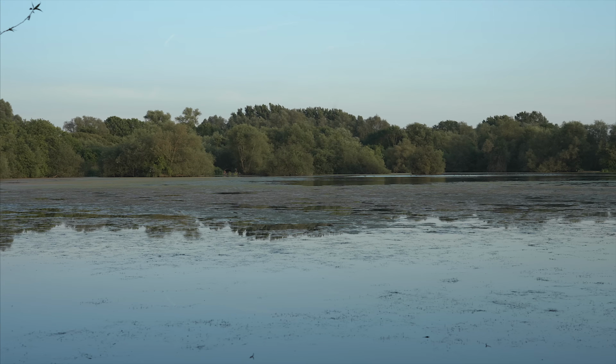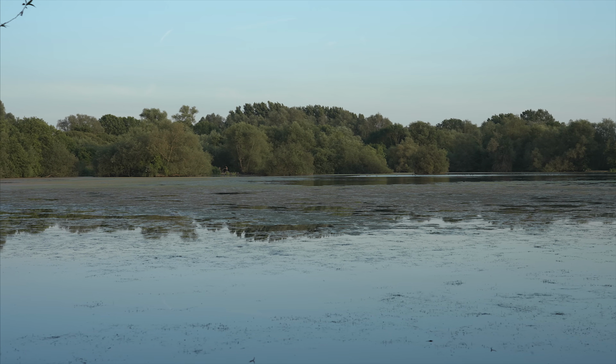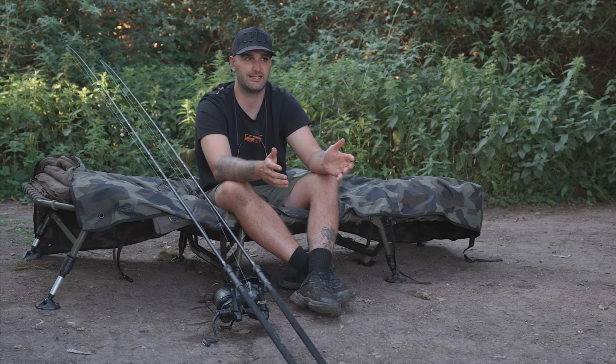We're going for 2 rods this time instead of 3 because the weed is absolutely mental. So with the weed being the way it is, if I was to put a 3rd rod out, it would probably just be a stupid decision on my behalf. It would probably be a hindrance and I'd probably end up just wiping myself out the minute I get a fish. So, in the corner, we've got a good bit of water in front of us.